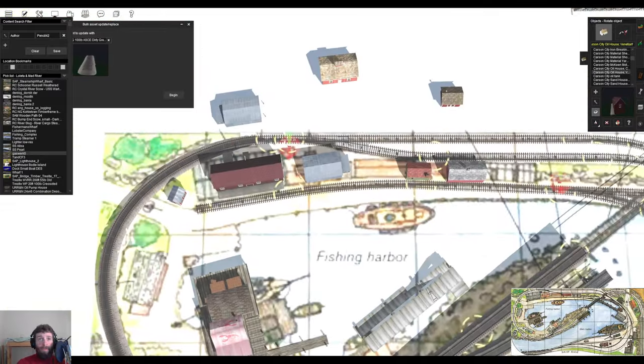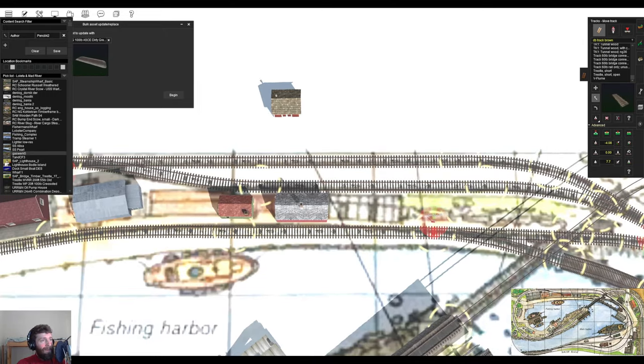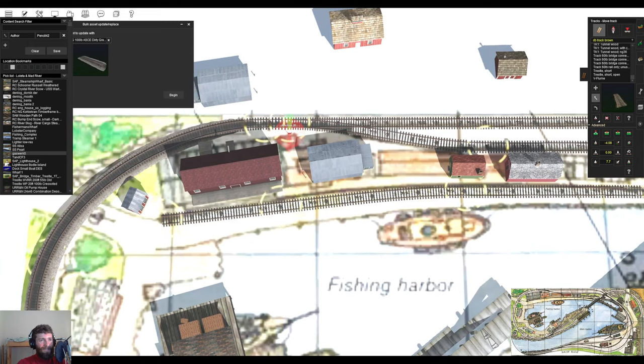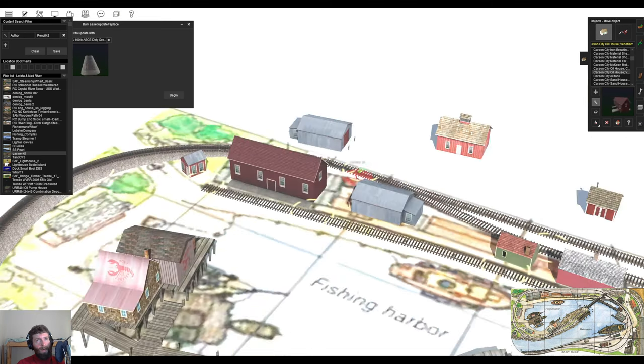The thing when it comes to train simulators, I am not much of a 3D modeler. My skills are limited, so I do rely on the kindness of strangers, so to speak. But that said, if you're into 3D modeling and you know that you have specific kits that you want to use, it would be very easy to mock those up.